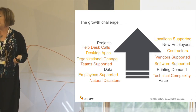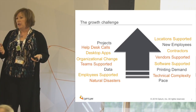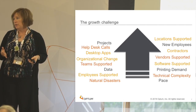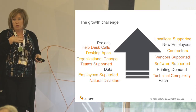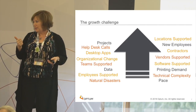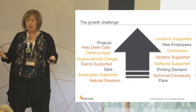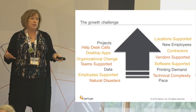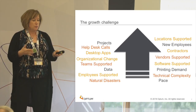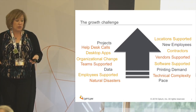Another challenge we have is the growth challenge. The healthcare environment is very dynamic right now. It's very changing. And United Health Group is very much in growth mode. So what that means for our employees back in the office is we have an ever-growing number of projects. We have more and more employees that we're supporting, more people that we're working with. And particularly for our IT organization that's supporting all of this, they're often challenged with supporting this growth without growing their staff. They need to do more with less.